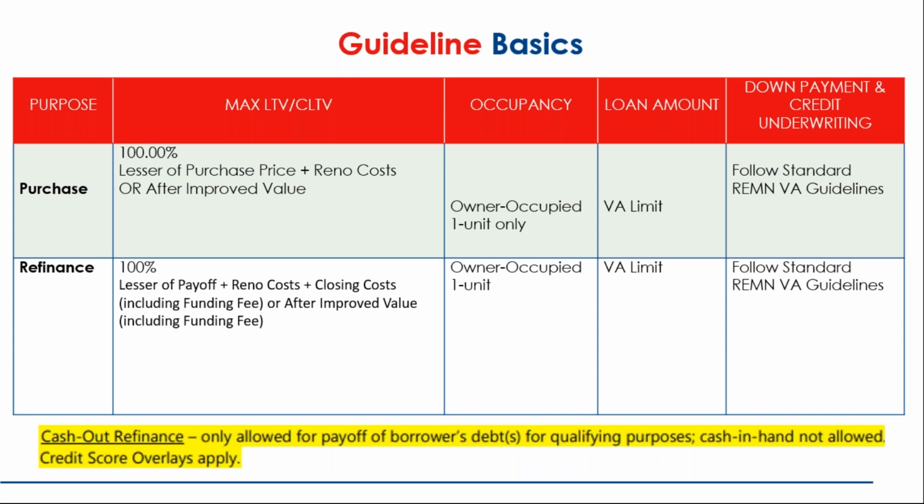And down payment and credit underwriting. We're going to follow our standard VA guidelines for both of these. So talk to your rep or myself after the call and we can discuss. But I would say wait till you have a live scenario and we can discuss a little further.